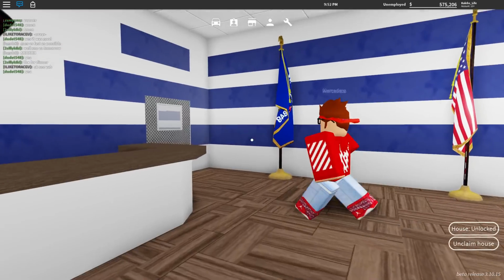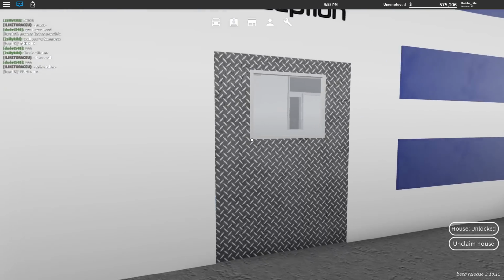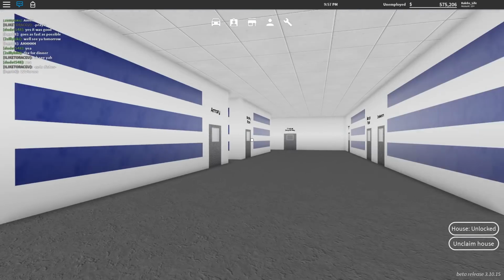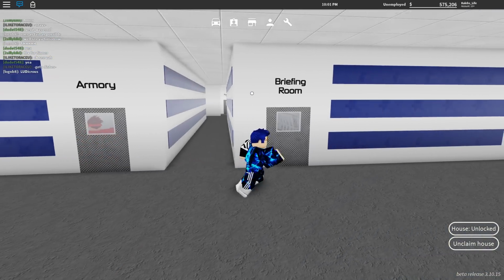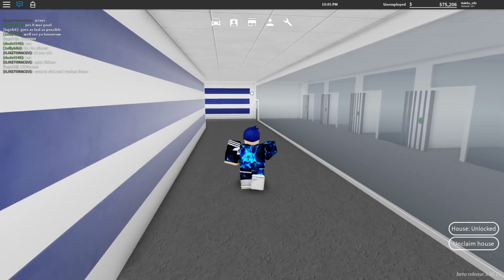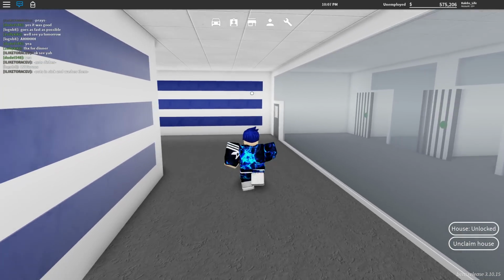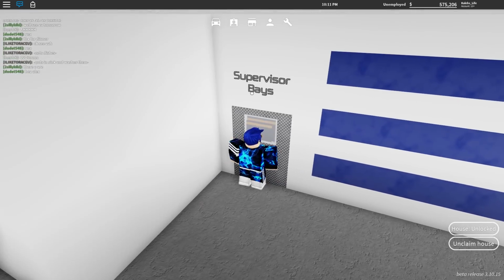Got your full interior, and you got this area here. I think you have to be a cop to go in some of these places, but it's very nice. It's very realistic. Plus, you have shift to sprint, so if you hold down shift, you go fast. But I'm using controller, so I think I just need to click on the left joystick down while you're running or something, and it makes you run. So it's very good. Supervisor stuff.